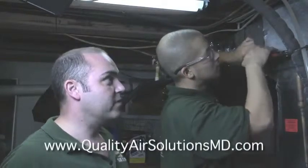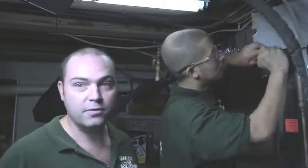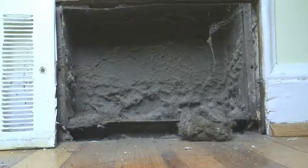But even if you're somewhere else in the world and watching this, I'd like you to see the process in full. So what I'm about to do is remove this return register. This is typical in an individual return house, especially older homes. And this is one of the reasons why you want to get air duct cleaning done. As I remove this register, you can see the debris that's built up over time inside the air duct system. This isn't healthy for you or the system. So that's why we're here to clean it out today.